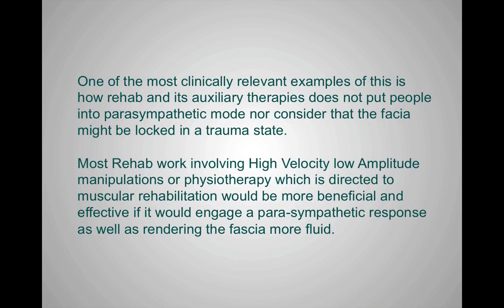One of the most clinically relevant examples of this is how rehab and its auxiliary therapies does not put people into parasympathetic mode, nor consider that the fascia might be locked in a trauma state. Most rehab work involving high velocity, low amplitude manipulations or physiotherapy, which is directed to muscular rehabilitation, would be more beneficial and effective if it would engage a parasympathetic response, as well as rendering the fascia more fluid.